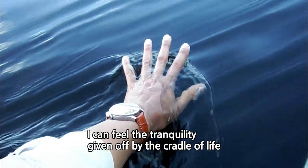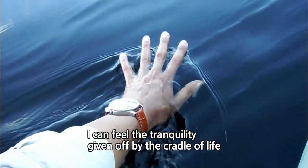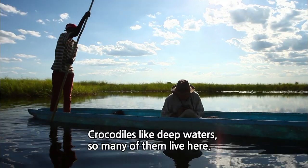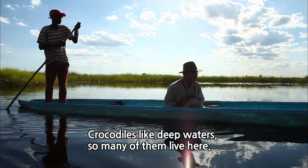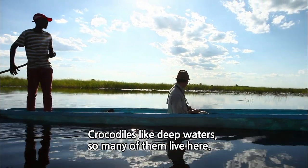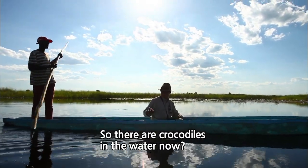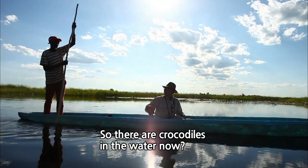I can feel the tranquility given off by the cradle of life through my entire body. Yeah, because it is very deep and open, so crocodiles prefer open areas and where it is very deep. So, inside now? In the water.